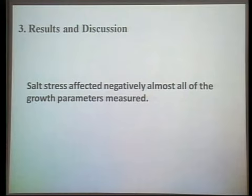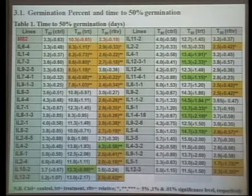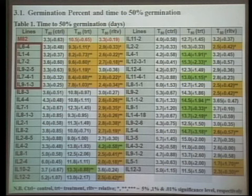Results and discussion. Salt stress affected negatively almost all of the growth parameters we considered. This is the first result: germination percentage and time to 50% germination. This table shows time to 50% germination. The yellow highlighted ones are those that take less time to reach 50% germination than M82, and those with green highlight take longer than the control. As you can see, these lines have a shorter time to 50% germination than M82.